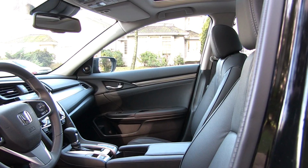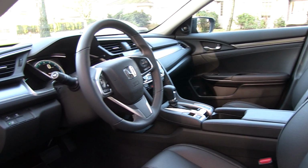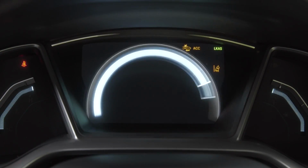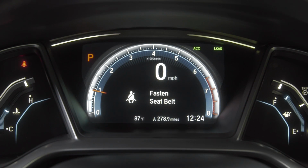As I mentioned, this is a clean sheet design, and that's reflected on the inside. Right away, you'll notice that the dash is sportier, thinner, and the instrument cluster behind the steering wheel has been reduced to just one area. It's not split like before.